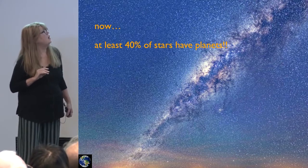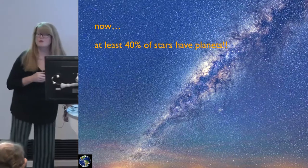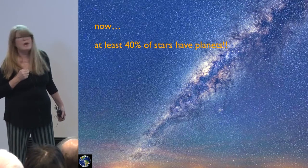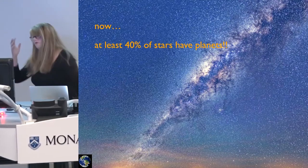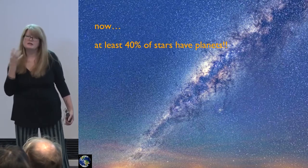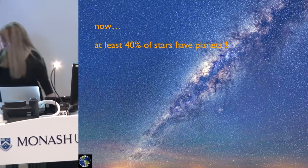But now we know, thanks to the work, especially of the Geneva people, but of people all around the world, we know that at least 40% of stars, we're statisticians in the universe, we haven't studied all of them, but we've studied lots of nearby stars, and we can infer that most stars, or at least half of stars, harbour planets. And you might say, of course, it's like asking, do you believe life exists elsewhere? Well, I don't know, but I just feel it just has to be true.